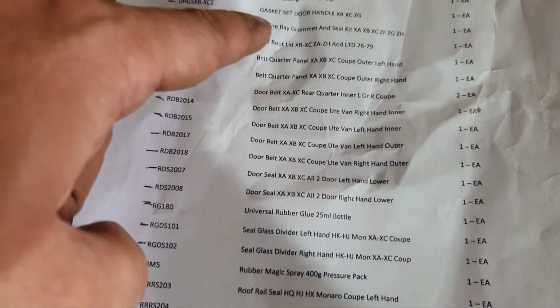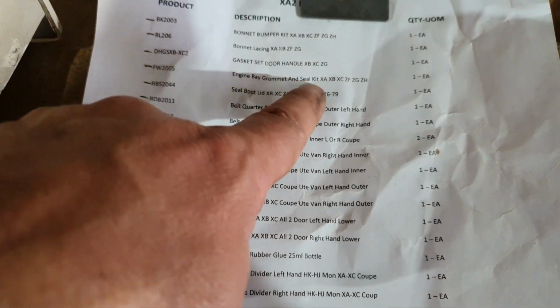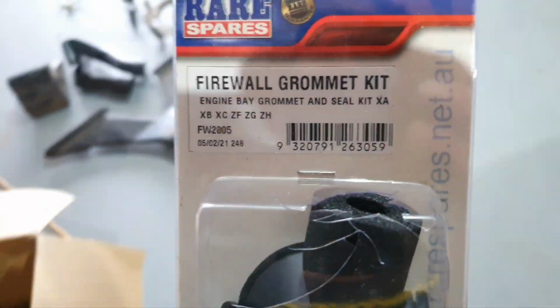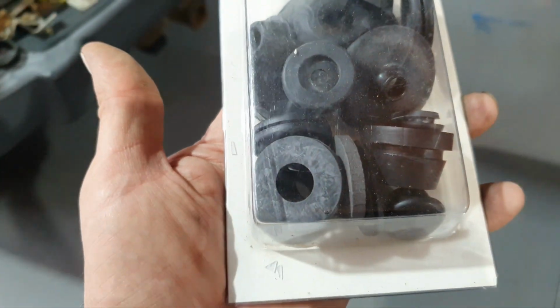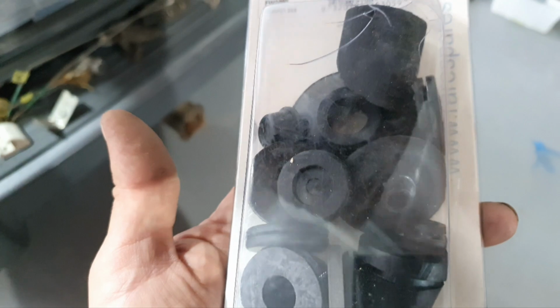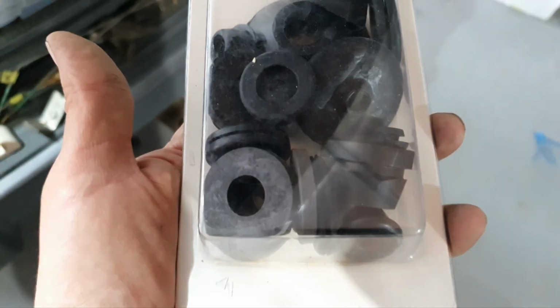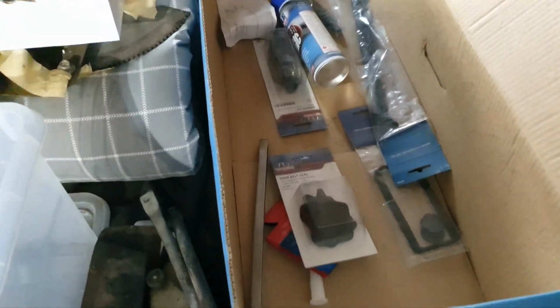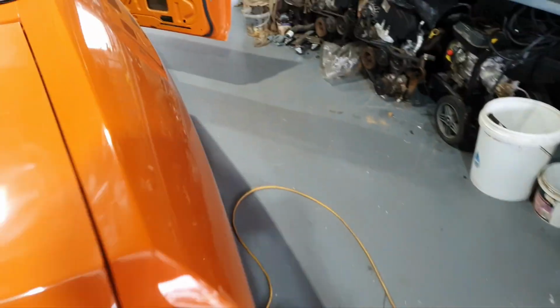So I'm just going through the engine bay, grommet and seal kit. I thought, oh yeah, seal, that'd have to be it, but no, looking over it, going through the kit, it's only got just this, which is good itself. It's good for the firewall and stuff. But yeah, unfortunately that's all it's got.